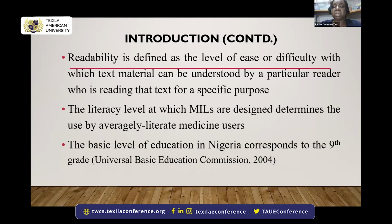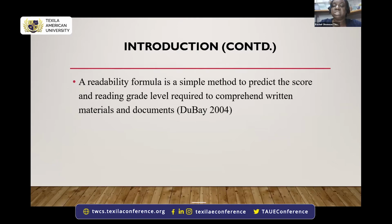When we're talking about readability, we're talking about the level of ease or difficulty a text material poses to the user. Are they able to read it and understand it? Another aspect of readability is the way the text is presented, font size, colors, and all that, that makes it attractive for the reader to want to continue reading. Level of literacy is very key when it comes to how medicine information leaflets are designed, so that an averagely literate person should be able to read and understand it. For Nigeria, the basic level of education corresponds to the ninth grade we have in developing countries, especially the USA. Now, there is the readability formula to test a text passage and predict who can read it in terms of their reading grade.